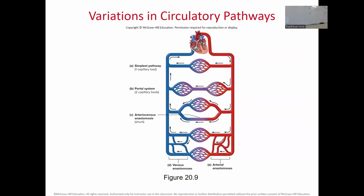Isn't that interesting? It's like you go to airports before you go to your final destination. Sometimes you go from New York to the California airport, then back to New York. Sometimes you go to New York, California, Texas, then back to New York. If you go to two airports, if you go to two capillaries, that is now called what? Portal system. That's a portal system.